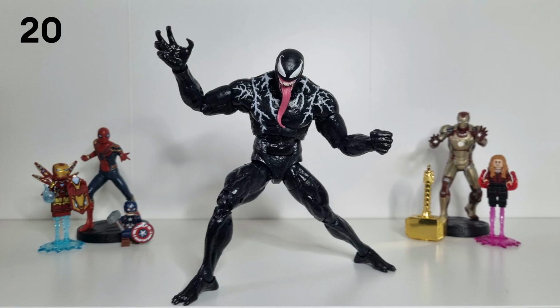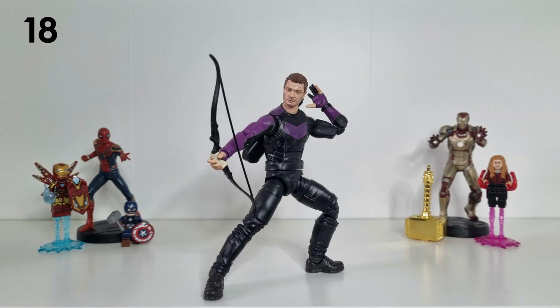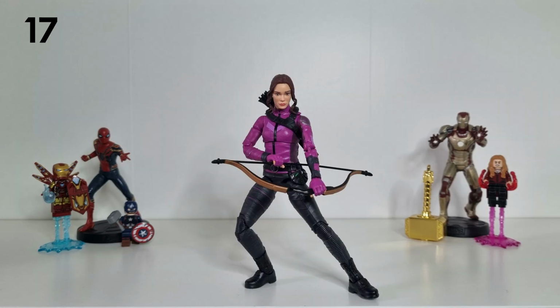Kicking off the top 20 is Venom. I know he's not strictly MCU, but when you look that cool, you transcend studio bureaucracy completely. 19, Scourge, epic likeness and accessories, especially for one of the older figures. 18, Hawkeye, the articulation on this one is absolutely incredible. 17, Kate Bishop, the articulation on this one is possibly even better.